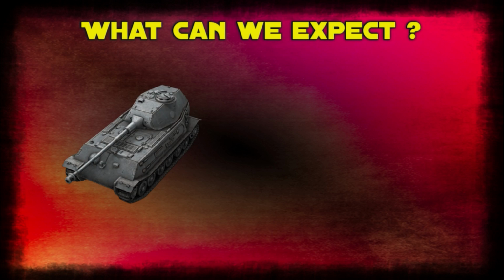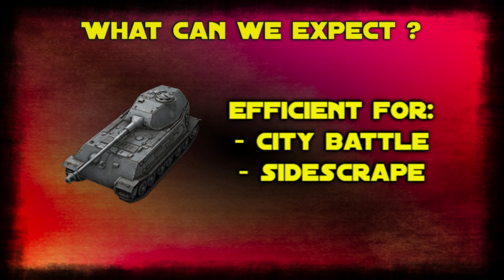From this short clip, there are a few things we can highlight. The first one is, to stay on World of Tanks Blitz, the close look between this tier 10 and the tier 9 German tank, the VK4502B. This similarity allows us to imagine that both of these tanks have the same gameplay, meaning this tank should be a perfect choice for city battles, as well as any side-scrape positions.